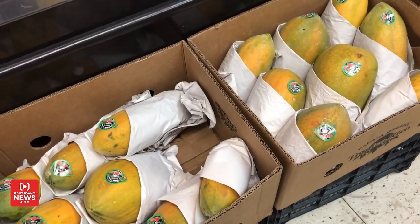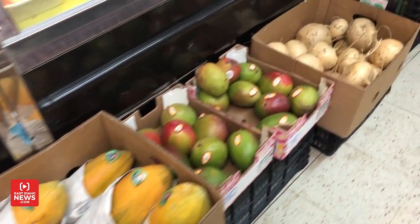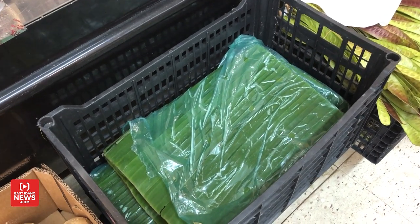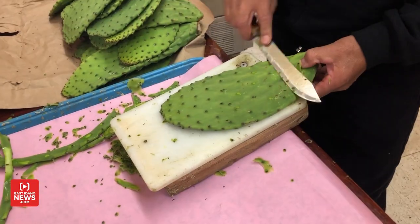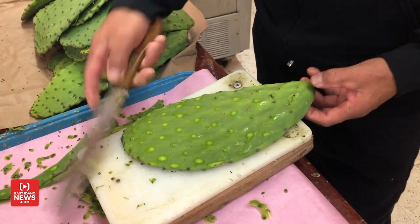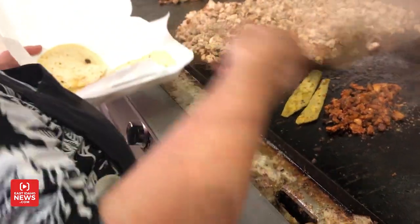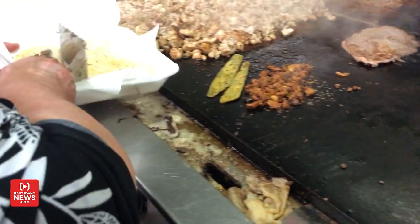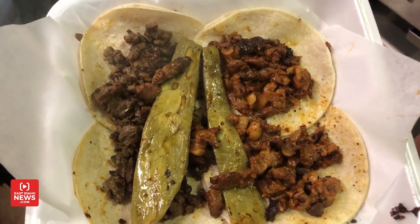There's some other produce in here as well. Here's the banana leaves. Carne asada and beef tacos. Carne asada and alfalfa.